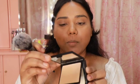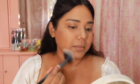So next I'm going to take the Nykaa compact powder, in the shade Warm Honey. Lightly set my entire face just to make my foundation, just to make my base last longer. My base makeup is almost done, so let's come back to the bronzer and the blush and everything later. But first I'm going to do my eyes.